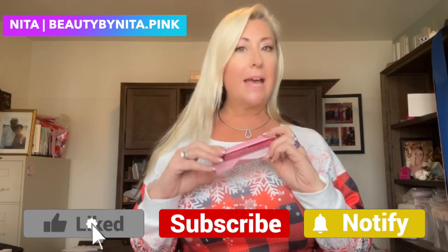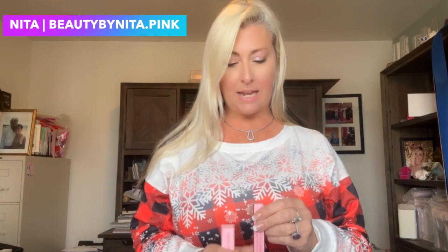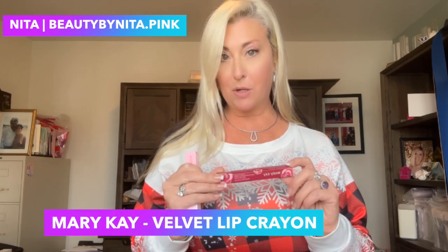And this is super, super important when we're wanting to have the full look, of course, your everyday glam, because there's no point in walking around with just eye makeup with no lips on. So lip is actually really important, and we have two new products that just came out with Mary Kay. And one of them is our new Velvet Lip Crayon.